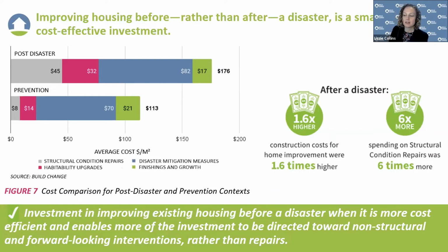Therefore, investments in improving existing housing before a disaster is more cost efficient and enables more of the investment to be directed towards non-structural and forward-looking interventions rather than just repairs.